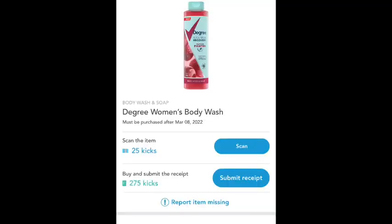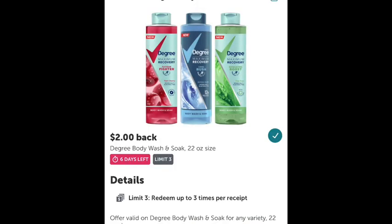Yes, $5.47 for this, with the $2 coupon, $3.47 is what I had to pay in store. It gave me 25 scan kicks in the store, plus additional kicks, and we'll get to that in a minute. I also used the Ibotta rebate because it gave me back $2, which makes this a really good deal, dropping it down to $1.47 after Ibotta.